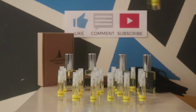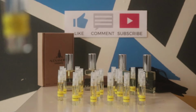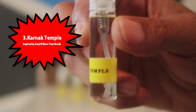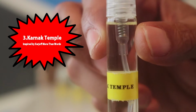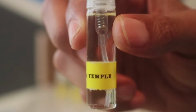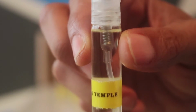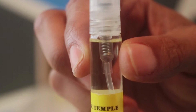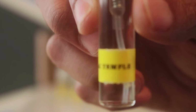All right, moving on to number 3. This fragrance is called Karnak Temple, and it is inspired by Xerjoff More Than Words, you guys. This was one of the best fragrances out of these 24. Looking at the reviews, I was kind of skeptical about the fragrance because I've never smelled Xerjoff More Than Words, and I didn't know how it would smell.